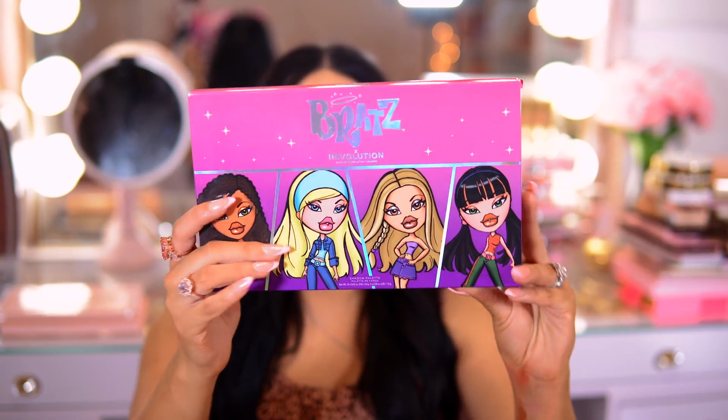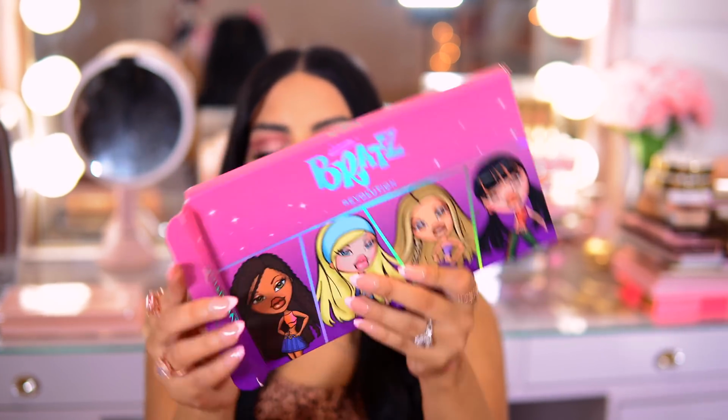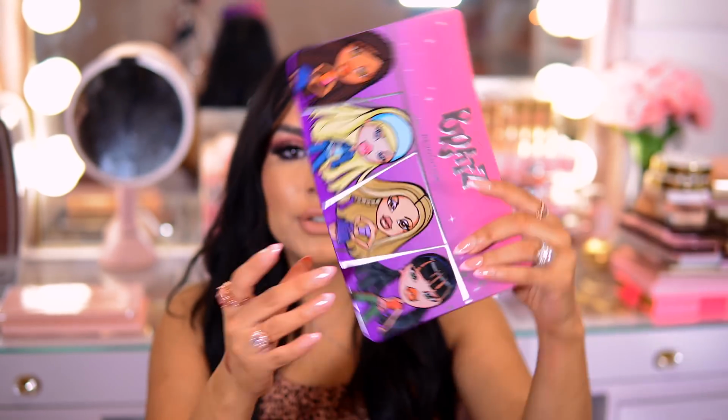I have the 35X palette. I don't feel like I even need to open this and show it to you because you guys have seen it so much lately, but we are gonna keep that one because I just got that one. I have the Bratz palette. This is the large palette. We are gonna keep this one because I love Bratz dolls, obviously.